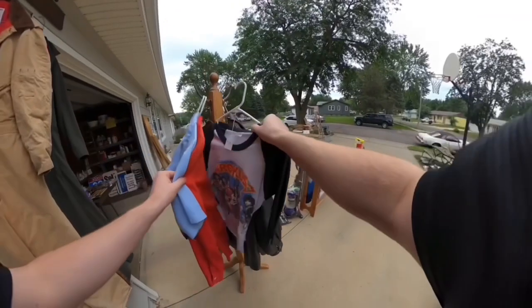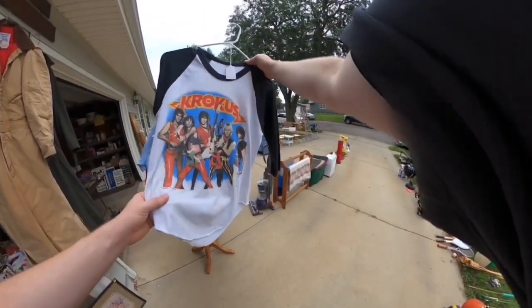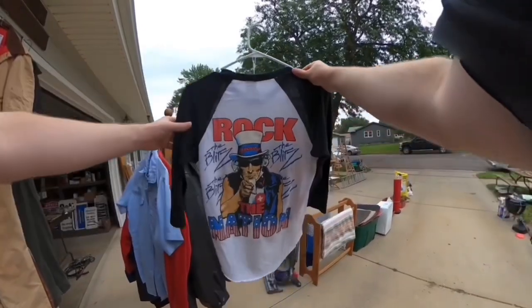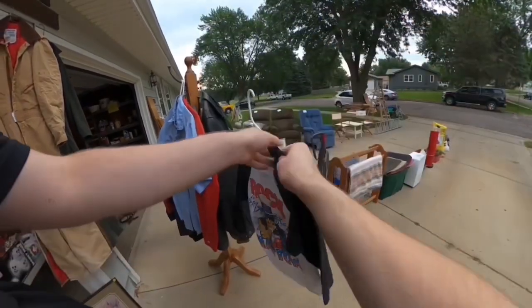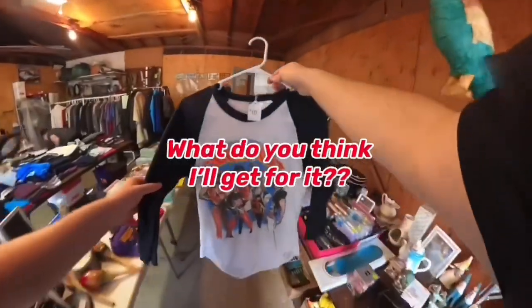Here's something you definitely don't find every day. Check out this Crocus band t-shirt. There were two of these that sold last year for $190 and $200. Then there was one the year before that sold for around $100. This one did feel a little thin because it was really old and it did have some paint spots on the front. But for $10, I've got to pick this up. What do you think I'll get for it?